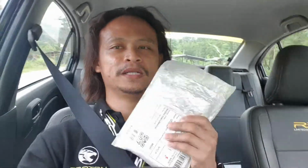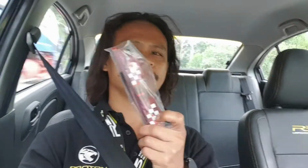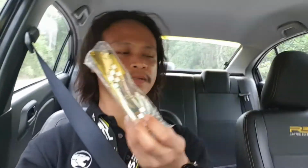Actually, I already opened the package, easy for me to show it to you. All right, so going to open it. Okay, this is Thug Life glasses. So this is pink color, and red color, and yellow color, and blue color, and also black color.